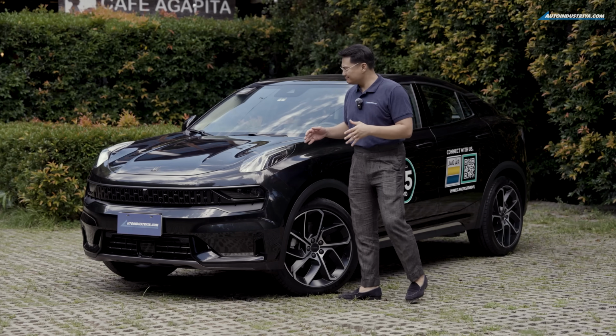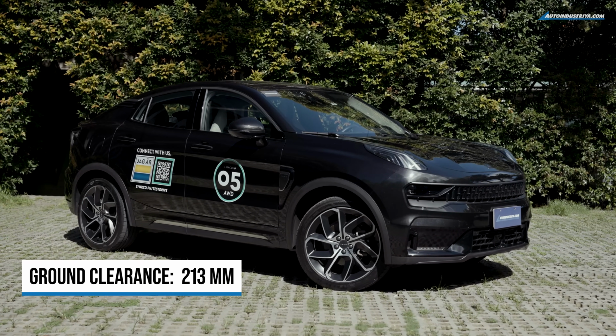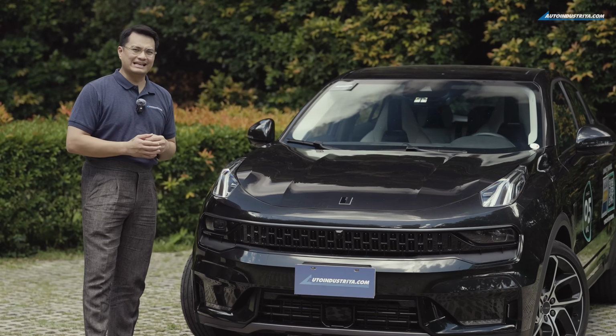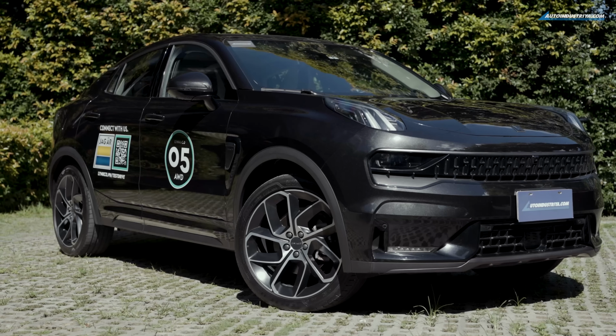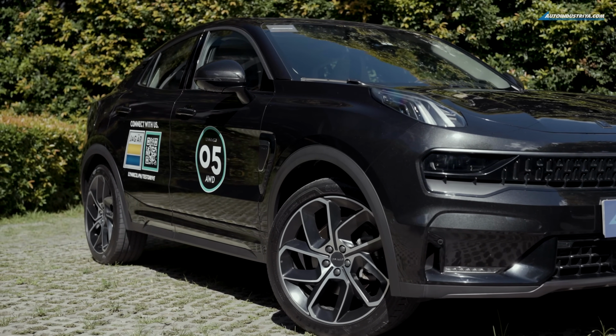In terms of design, clearly it's a head-turner with almost 4.6 meters in length and a ground clearance of 213 millimeters. Now, that's quite great. But what's neat about the 05 is it's quite the sporty crossover. You can see it in the wide stance, the blacked-out roof, and the fastback side profile. These are things you don't normally see in other crossovers.